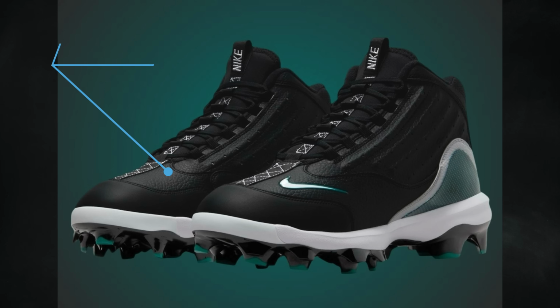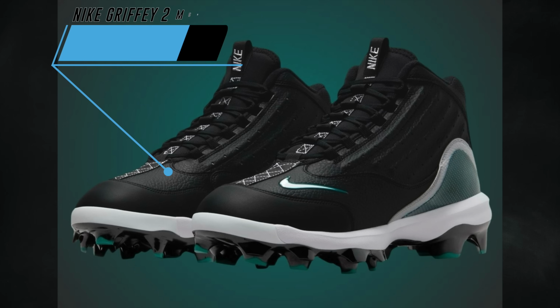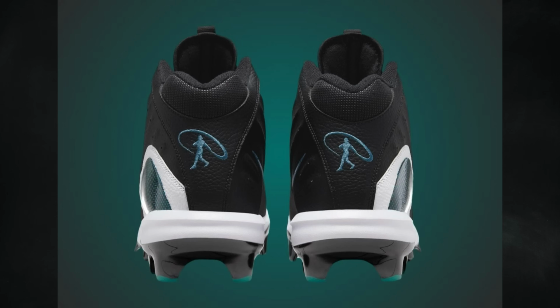When these leaked months back, I was really excited because I was hoping that we would get a return for the GRIFFEY Max 2, but not yet at least. We have the Nike GRIFFEY 2 MCS Cleat Freshwater. So for those that don't know, the Freshwater theme is an OG colorway. This pair will release to celebrate the upcoming MLB All-Star Game. And the official colorway for this shoe is black, freshwater, and white. They drop on July 9th. The retail price will be $140.